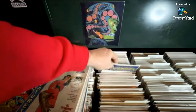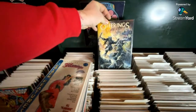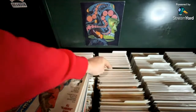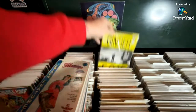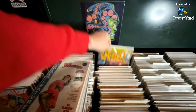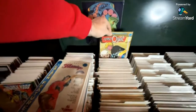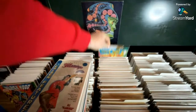Master of Mystics. Skipping a couple there. This is Cry for Dawn offerings from the Cry for Dawn publisher. Comico, Fish Police, Ginger Fox, the Panda Brothers, and then of course a ton of Grendel. I think it's Grendel. Till we get about here. Yeah, there you go. There's Johnny Quest. More Johnny Quest.